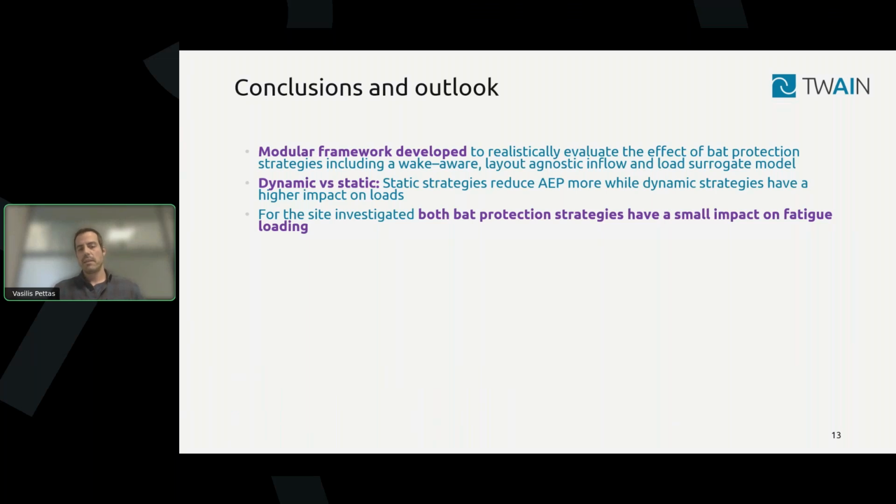For the specific site we investigated in France, we see that both bat protection strategies have a small impact on fatigue load, and probably the decision making will be on the economic level. Although this cannot be generalized, as it depends on the specific site, the amount of bat activity, and the conditions where the starts and stops happen.